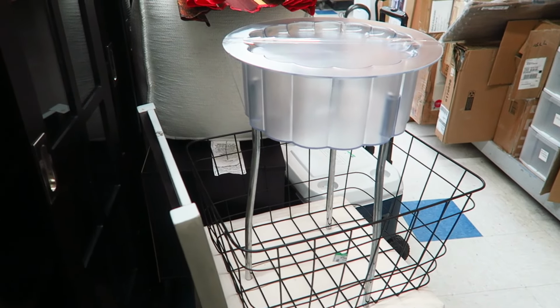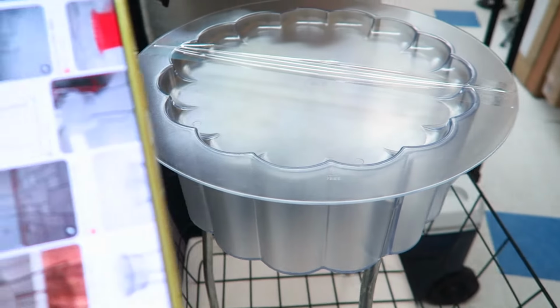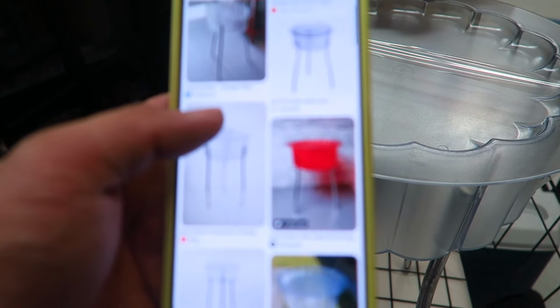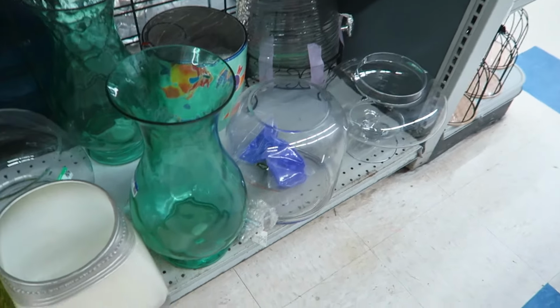Okay, I don't know if it's just me, but this is such a weird, cute coffee table, or I mean side table. It's by IKEA. It's called the Hatton. I actually found it, I guess it's vintage, and the comps are about $100. So I don't know. Okay, I'm looking through here now.